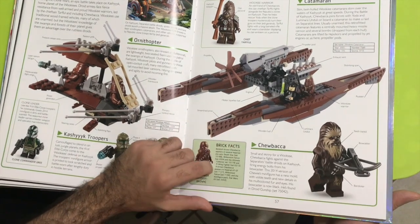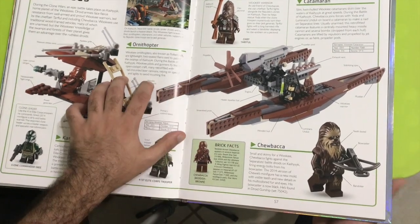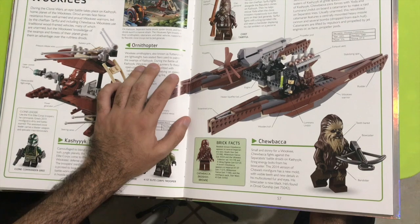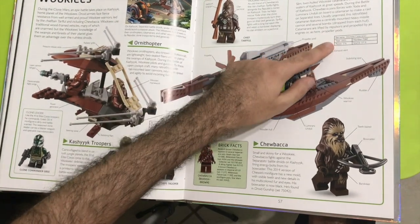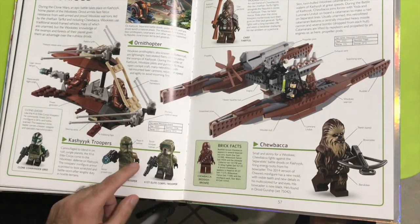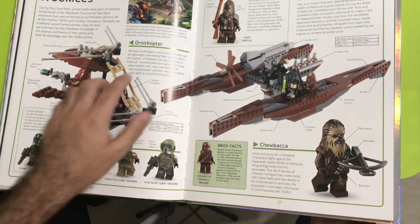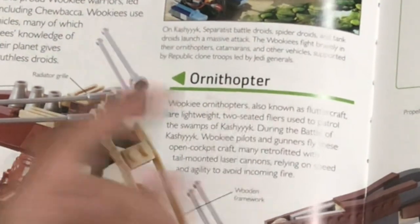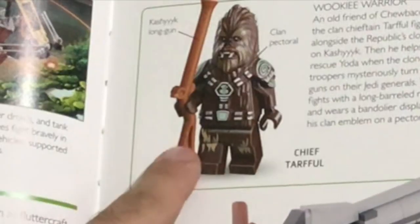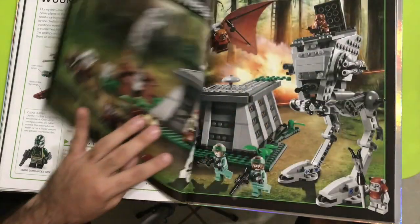Here we have some Wookiee stuff. I always wanted the Wookiee stuff. I hope that LEGO comes out with some new stuff, as they haven't since these released in 2005. The Wookiee Catamaran. Here we have another Wookiee. I don't know how you pronounce that. Ornithopter? It's like a helicopter, basically. There's the updated Chief Tarfful I was talking about.